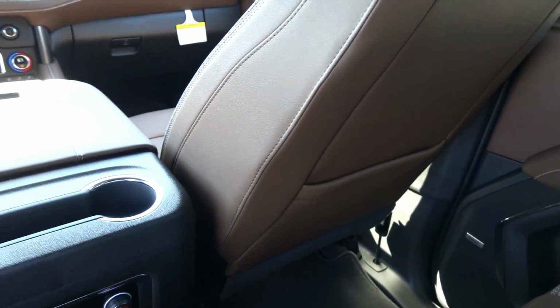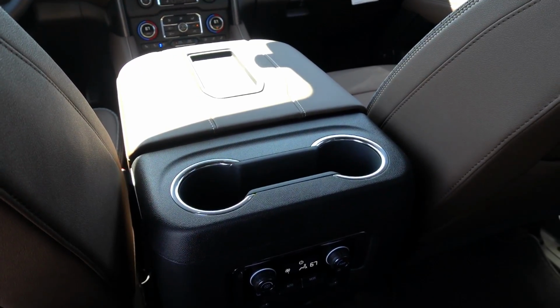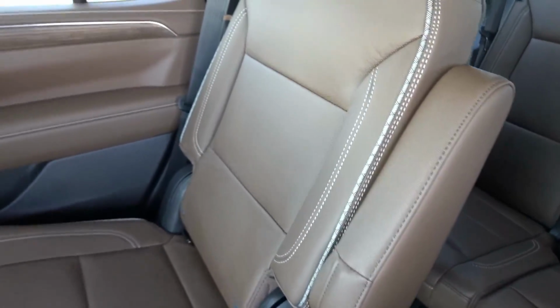Dual map pockets on the backs of the front seats. 2 cup holders here on this console, and remember it does slide, so it will come forward and backward a little bit closer to the second row. Both the second row seats have armrests built in, do recline, slide, all that good stuff to give more room to the third row if it is needed.